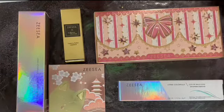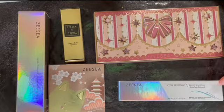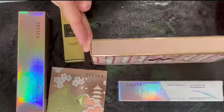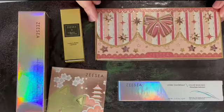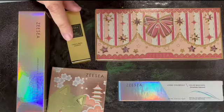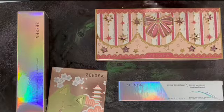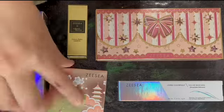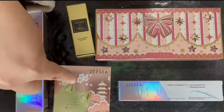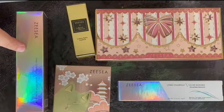What did I keep? The Living Colorful Color Mascara in Snowflake Diamond. The eyeshadow palette. I don't know what it's called. That's that. We have the CZX British Museum luxury satin lipstick. Again, have no idea what color. We have the CZ, this is a blush compact. And then we have the Living Colorful Lasting Makeup Setting Spray.